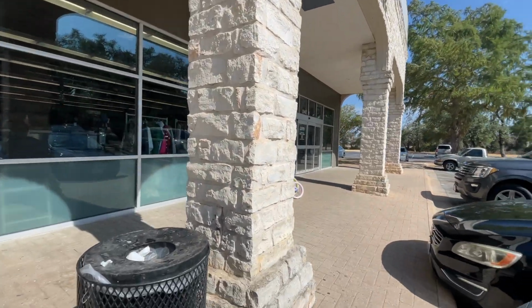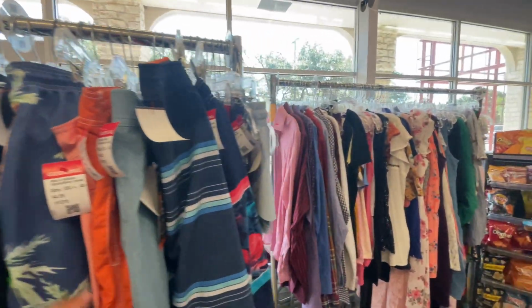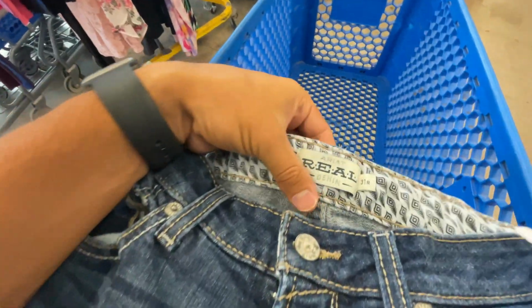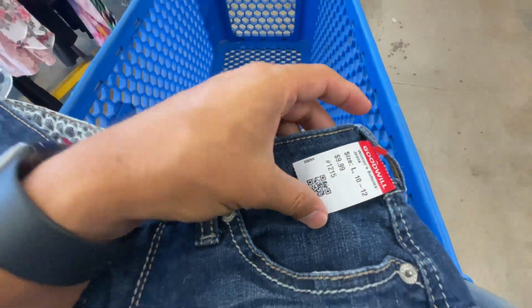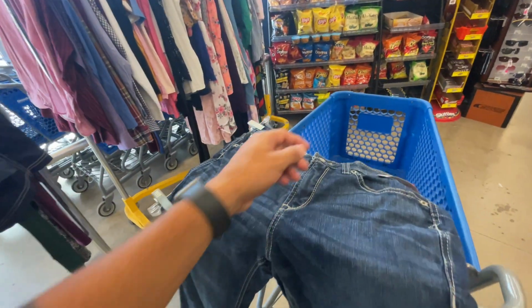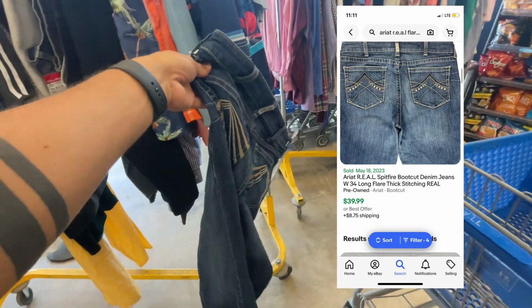We're at Goodwill. Here at the racks that they just pulled out, like the new inventory. I found these jeans right here. They want $10, which is a little pricey, but they are the flare ones. I feel like these are in style right now, so I'm probably gonna go ahead and pick them up. I think I can get like 40 for these.